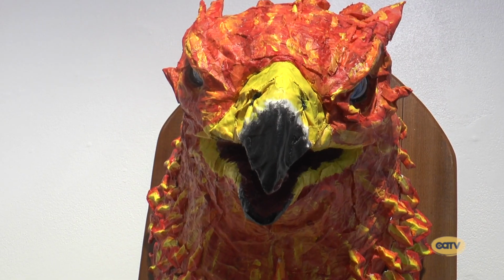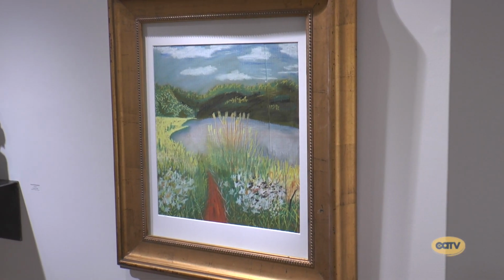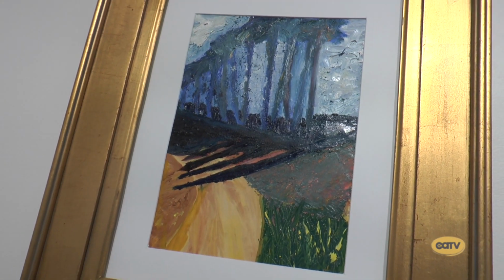I'm Chloe. I'm also Chloe. My piece that's in this gallery is a pastel of a meadow scene, and I called it Serenity because when you look at it, it makes you feel peaceful and serene. I did oil on canvas, and my inspiration was the road to my house because the trees and the light coming through them is always really pretty.